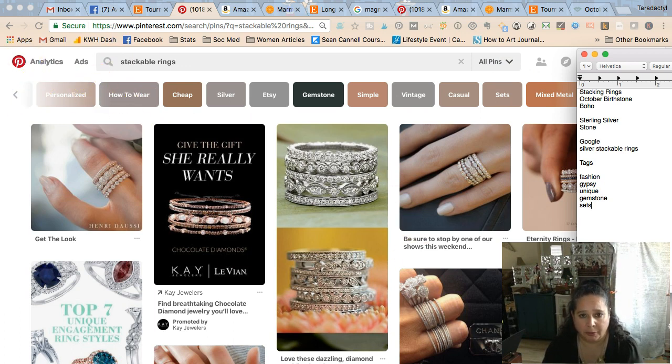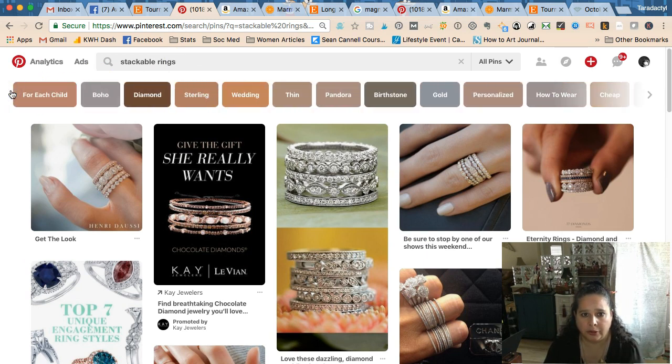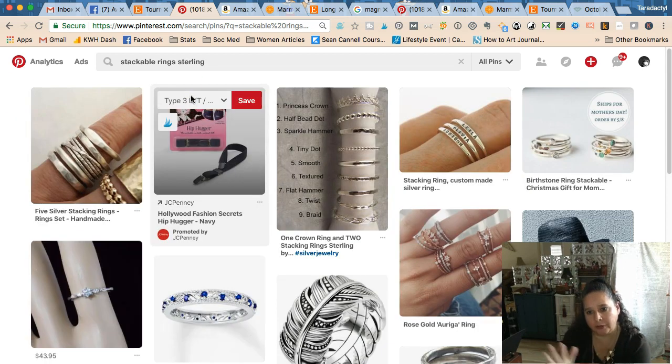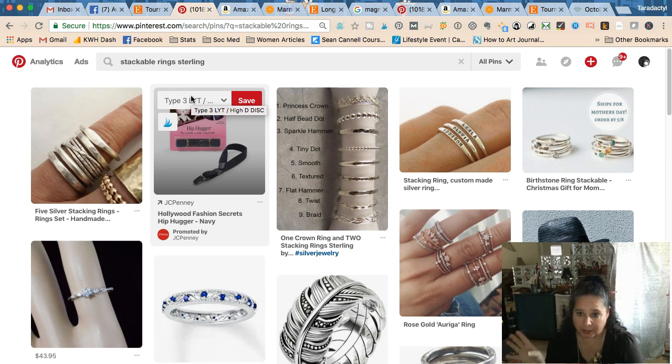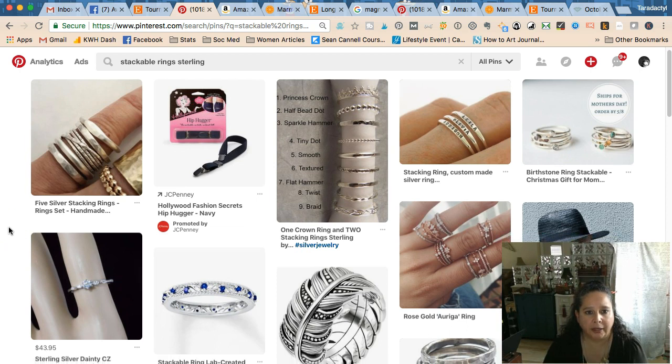Okay, so stackable rings, let's see what we had at the front. Stackable rings. We had sterling in here. Sterling. Let's see what happens. And the reason why I really want to go down a rabbit trail that's a little bit higher priced is I don't really want to rank for a low-cost keyword because her item isn't a low-cost item. Okay, so fine silver stacking rings.